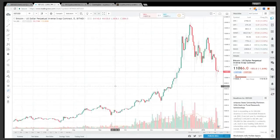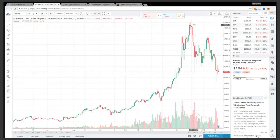11,067, roughly 11,000. Now looking at this, it is officially a downtrend. Okay, Alan, show them the first lower high. At the top, the lower high. Well, that's the top one. Yeah, right there. So you can see in that area we got a lower high here. It was the first lower high after price gave us the high in almost the 20,000 range.